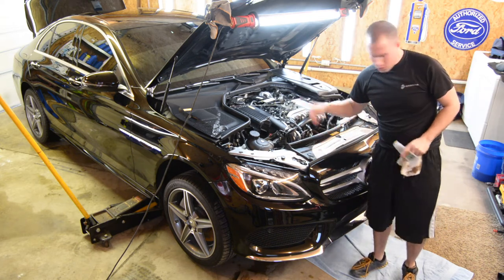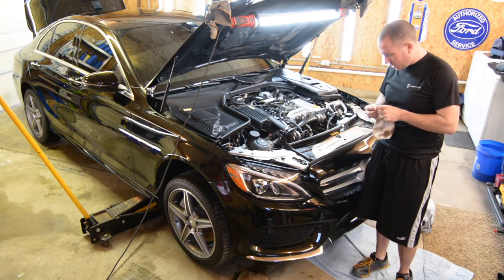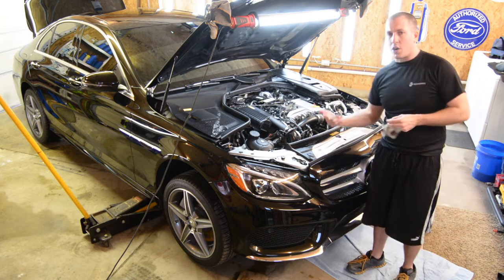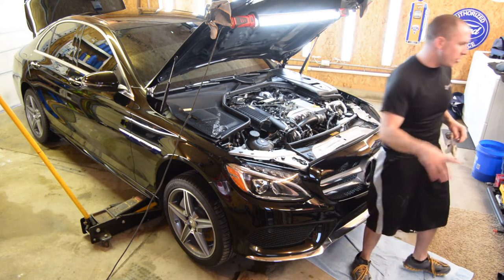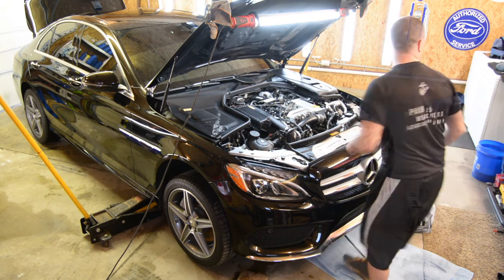New crush ring for the drain plug. We'll go ahead and put that on. The drain plug gets tightened to 30 Newton meters. So I'm gonna go underneath the car and tighten it to 30 Newton meters. I'll probably cut frame so you don't have to see my leg sticking out from underneath the car and be like, what is he doing?